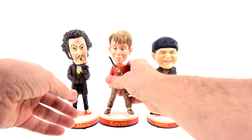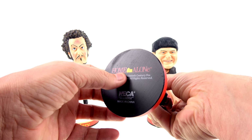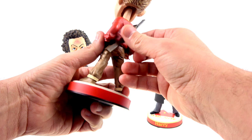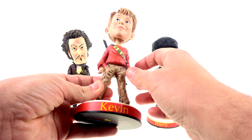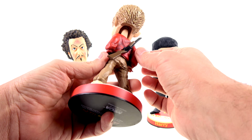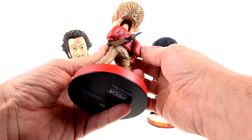And then you take a look at Kevin, and again, you got that same gorgeous base with Kevin, Home Alone. The bottom here has the Home Alone and NECA logo, but great detail with this as well. Again, paint variation is wonderful. You can see some darker colors here in his sweater. You got the orange. Kevin here, looking at the paint, I don't see any problems with this. This looks just about perfect.